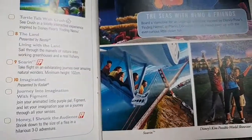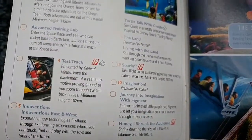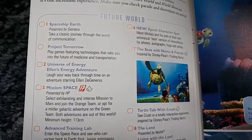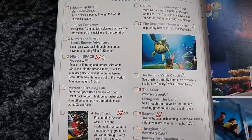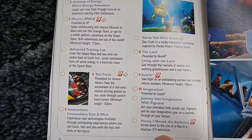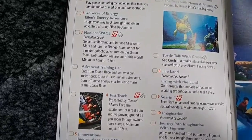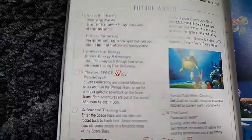I mean, Disney's very good at keeping updated and changing. All the changes are happy with people. And we've got a Future World, new Epcot character spot, meet Mickey. And you've got Turtle Talk with Crush, The Land, Imagination, Test Track, which again, it's changed. I don't think for the better, but a lot of people like this new one. Mission Space. Yeah, they had to tone that down because so many people were puking.